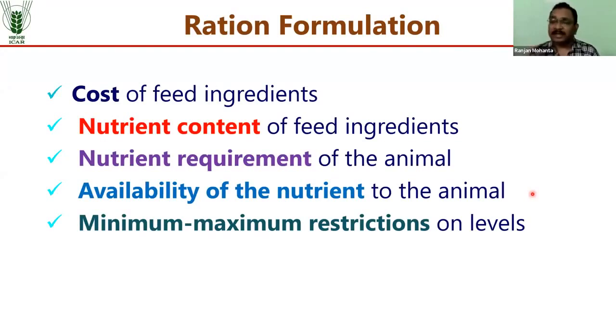Nowadays it is also happening that in the feed they are adding urea and other things. They are also adding sand and other particles. They are even adding moisture into it, meaning they are using high moisture feeds. And the farmer is purchasing this water at minimum cost. So that is also a bit of a problem.